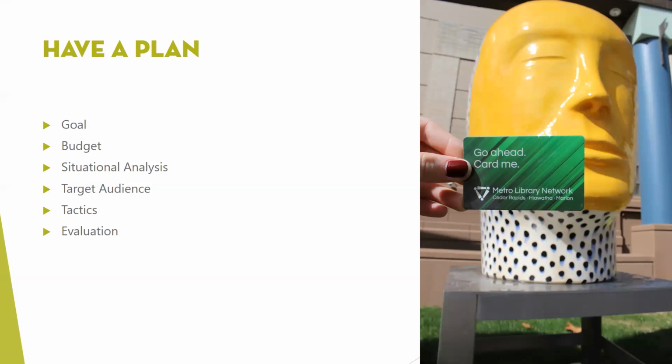And I'm going to say this a lot today, but evaluation is one of the most important parts of this plan. Did you do what you wanted to do? Did you accomplish your goal? Were you as successful as you wanted to be? Maybe some things worked and some things didn't. And it's okay to have things not work, but we want to be able to say we can change this or do it differently next year so that we can improve every year.